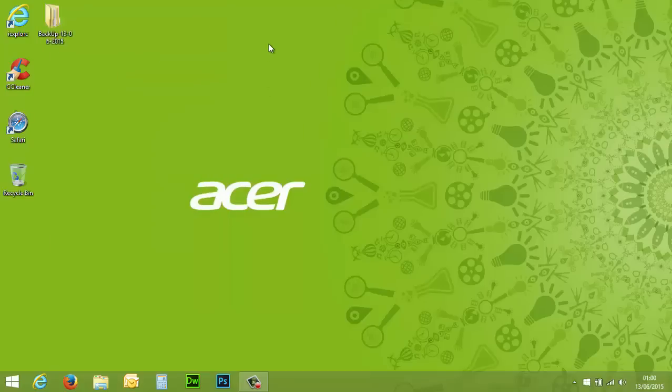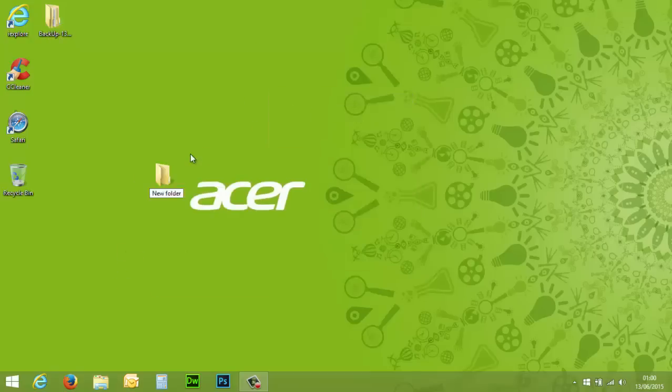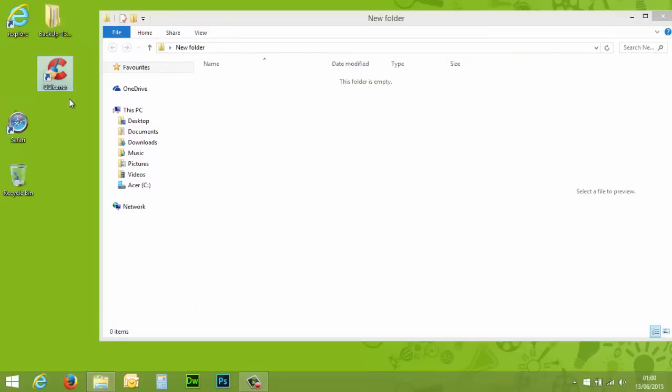And basically that's a bad idea, because if you do cut and paste, basically if something goes wrong with your computer, if the electricity shuts off or something goes wrong with the connection and it fails, you will lose your files. Okay, because let me show you the difference. Okay, so I'm going to make a new folder here, doesn't matter what it's called. And basically, I'm going to copy this icon here, this shortcut for CCleaner. I'm going to copy that into the folder.